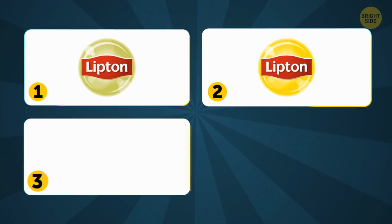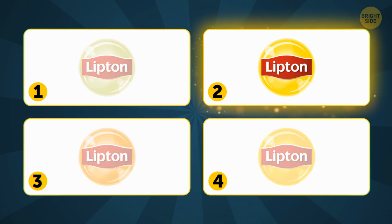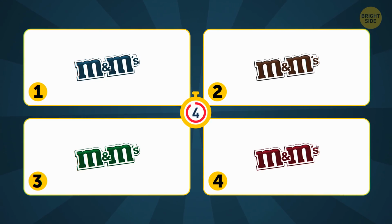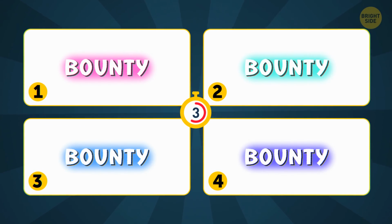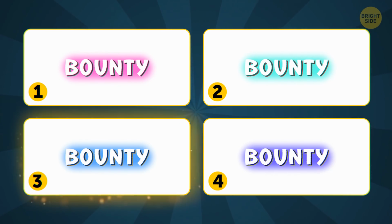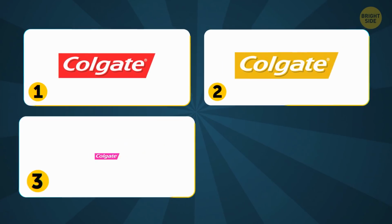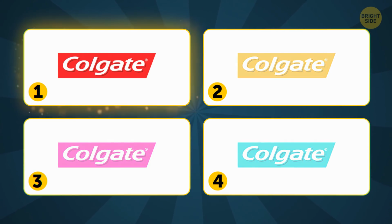The first one. What about Lipton? Logo 2 is correct. It has the right shade of yellow. And which one of these M&M's logos truly exists? Logo 2. Can you find the original Bounty logo? The third option is correct. You've probably been to IKEA at least once in your lifetime, but do you remember its logo? The fourth one. Can you recognize Colgate? Alright, it's the first logo.